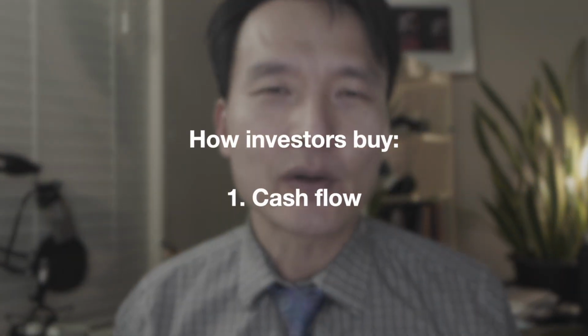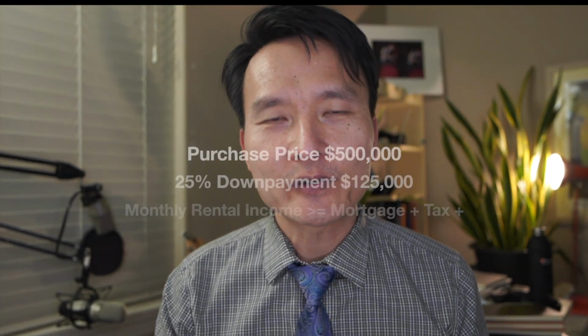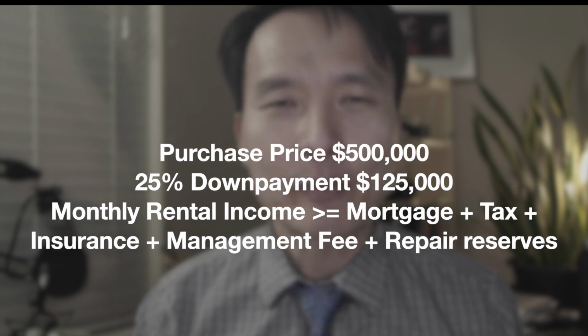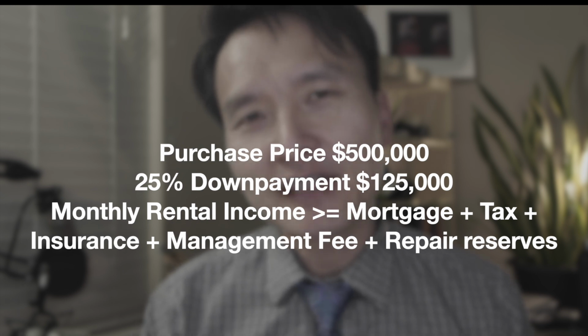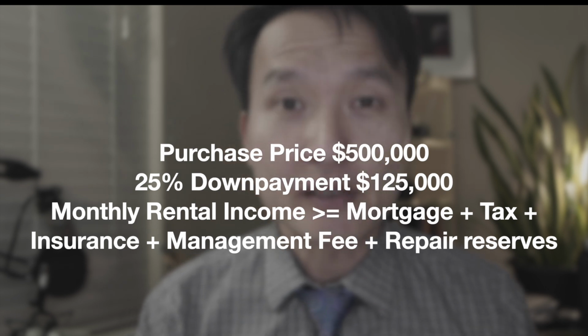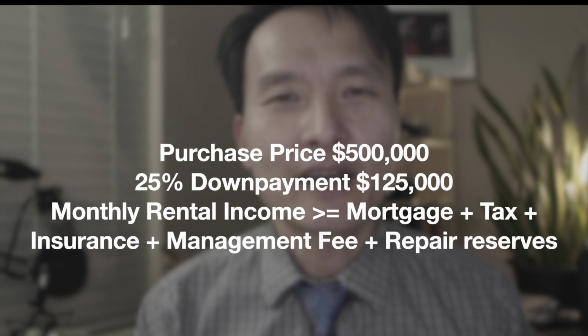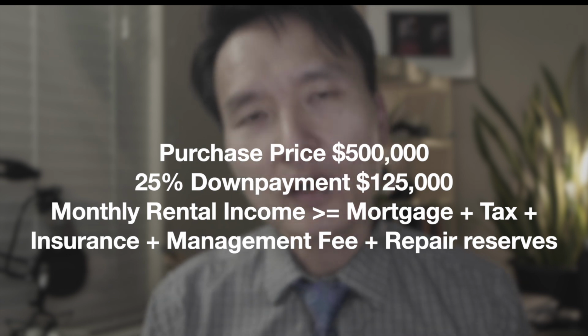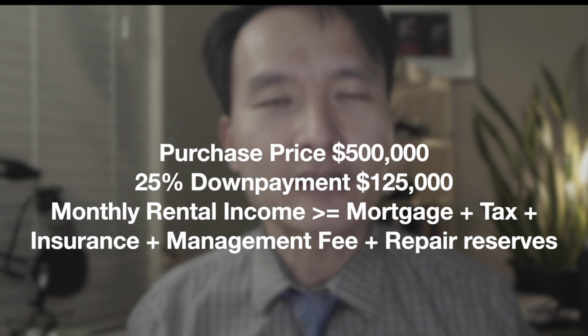So when investors look at a property, the first thing that they do is the cash flow. They assume that they're going to put down a 25% down payment, and then can cash flow after all the house payments are paid. So for example, if they're looking at a $500,000 home, $125,000 will be their 25% down payment. And then the other 75% of the purchase price will be financed. And so they still have to pay the property tax, insurance, management fee, and maybe utilities if they include that in the rental agreement. Can that all be covered by the rental amount that they're going to get monthly?